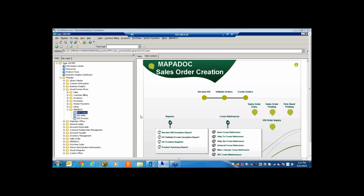But I think it would be good to go through this, at least the 5.0 version, because Sage came out with these very pretty visual process flows that we can use from a visual standpoint to walk you through the steps.